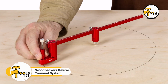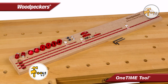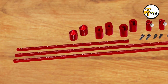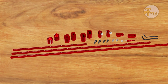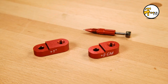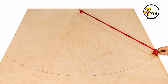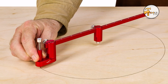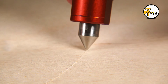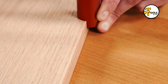This one is more than just a tool. It is a complete system. Say hello to Woodpecker's Deluxe Trammel system, which takes the classic Trammel concept to a whole new level. It comes with 12, 24, and 36-inch laser-engraved beams that feature both imperial and metric scales. 2 sliding clamps make it easy to position precisely on the scale, and the female threaded holes let you attach 5 different accessories. Adjusting the pencil is a breeze, letting you draw circles of any size with impressive accuracy every time. And yes, you can even use it to strike straight lines.